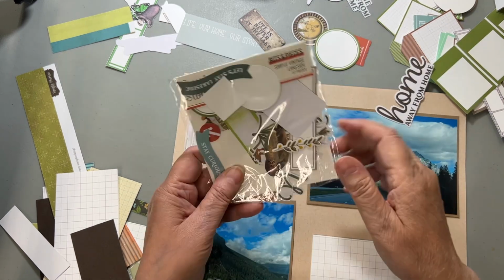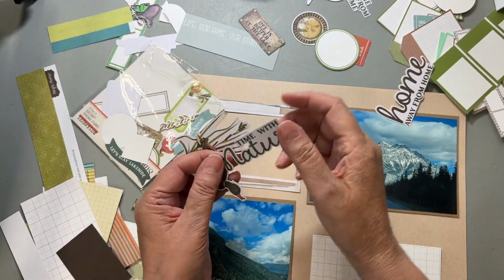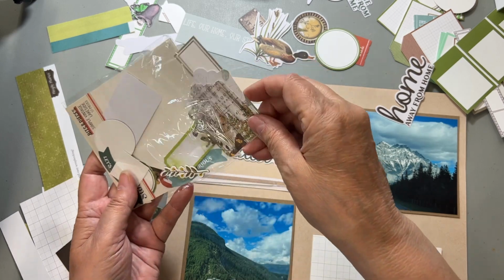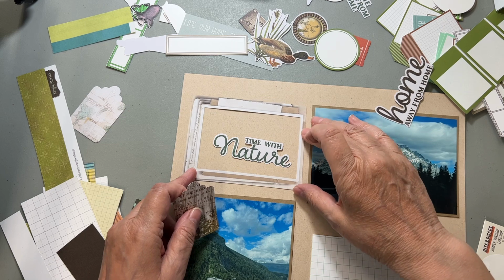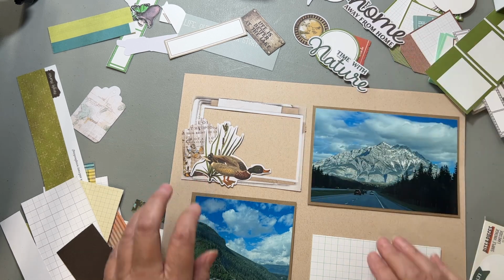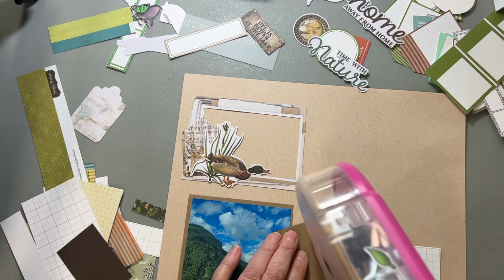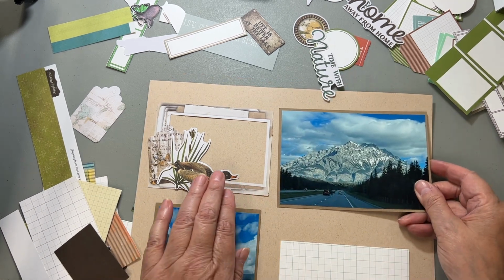So I have two photos. I have one that is 4x4 and the other one is 4x6. I matted both photos with some craft cardstock. And then I have a few pieces from 49 and Market. I have a frame, this duck and a little tag. And my goodness, the picture of those mountains, it's just gorgeous.